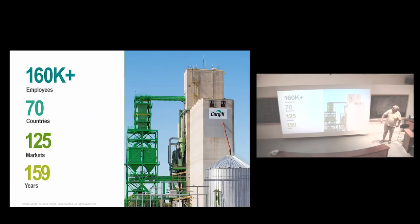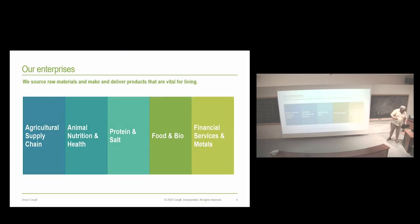We're a very big company, but a family-owned company, so we're not listed on any stock exchanges. So perhaps you haven't heard of us. But there are about 160,000 employees in 70 countries, so a very large global company that's been going for about 160 years. And what do we do? Well, these are the areas that Cargill works in.